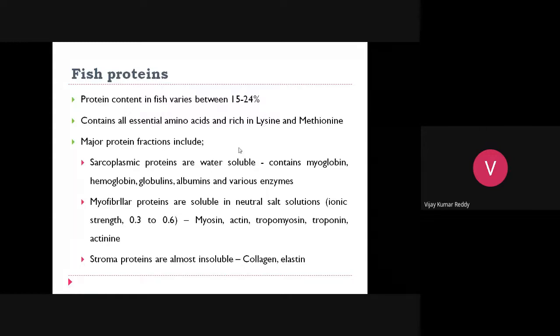So there are mainly three major fractions of fish proteins. They include sarcoplasmic protein, myofibrillar protein and stroma protein. Out of these three, myofibrillar proteins are the major one, which accounts for around 70 to 80% of the total protein. The sarcoplasmic proteins account for around 8 to 10%, whereas stroma protein hardly accounts for 2 to 3% of the total protein content.